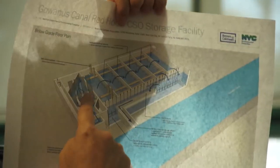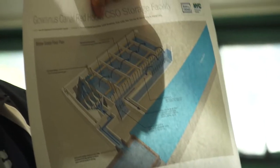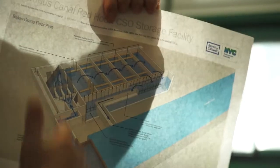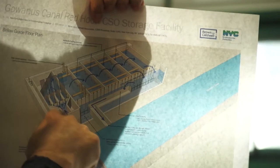Could you walk us through the journey of the CSO? Sure. So you'll see in this photo, I'm sorry I don't have a big rendering, the flow comes into the facility, you can follow the arrows. It'll then go through that series of bar screens. Remember in the other photo, those inclined towers. Again, it's just a series of metal bars to remove larger material before it goes into the tanks themselves. That gets automatically raked out. And then the flow continues on.